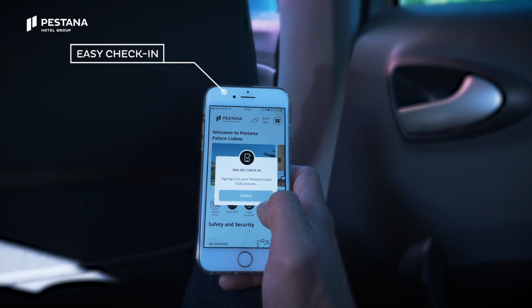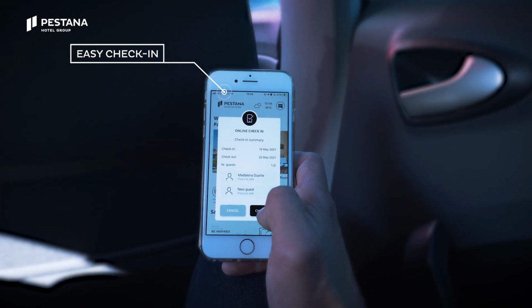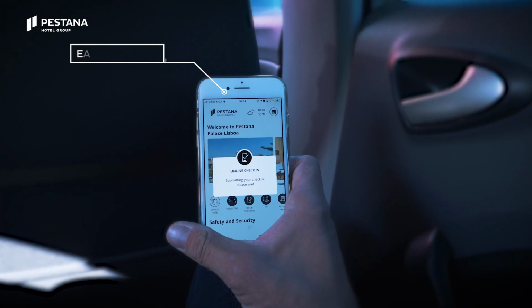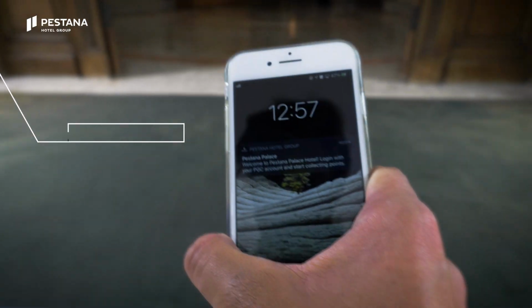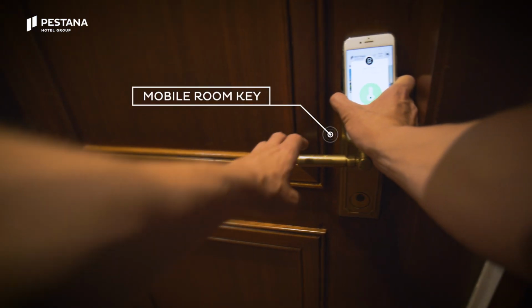Check in prior to arrival. So when you reach the hotel, everything will be ready to welcome you. You won't even need a key to enter your room.